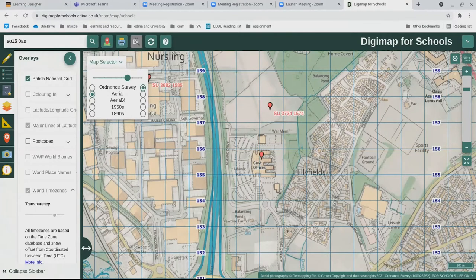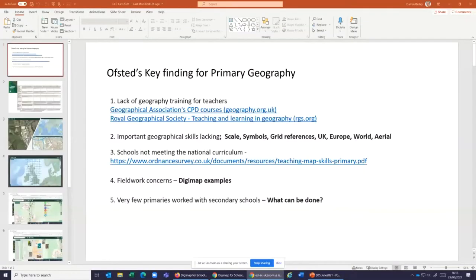Now, Viv, you might need to give me back control because fortunately I planned ahead and put my fieldwork elements into my PowerPoint so people could at least see those. So I won't be able to show them live on Digimap for Schools, but at least I'll be able to talk you through them hopefully on my PowerPoint. So this is looking at fieldwork elements. So one of those things that came up was looking at opportunities for fieldwork. Now these can link in to both primary and secondary. So I'm going to show you a couple of these on the screen.